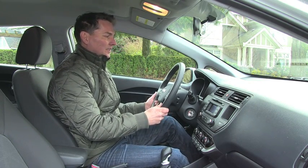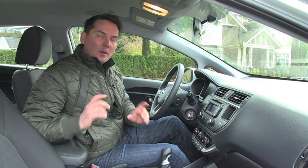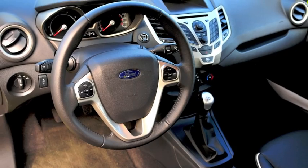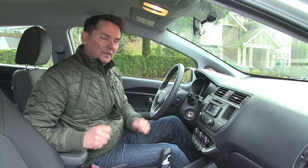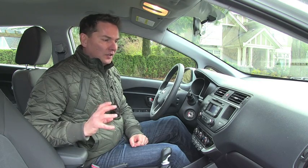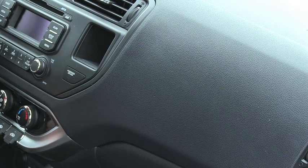Now, the steering wheel tilts, but it doesn't telescope, which is a bit frustrating. Now, compared to a car like the Fiesta, similarly equipped is about $1,000 more, but with the Fiesta you get something that you don't get in the Kia, and that's a soft touch dash. This vehicle has hard plastic all across the dash.